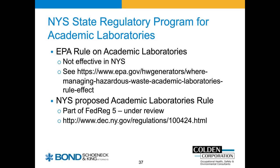That EPA rule is not effective in New York State. The citation there indicates which states have in fact adopted that rule. New York is considering picking up on that rule, and I checked with contacts here at the New York State DEC. This was mid-September. I've been advised that their academic lab rule has been sent to the Governor's Office of Regulatory Reform for review and approval to release for public comment.